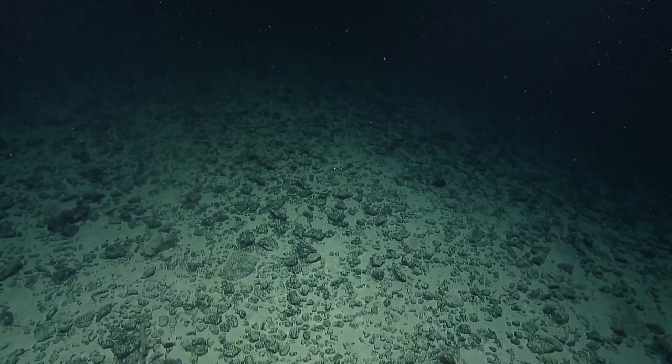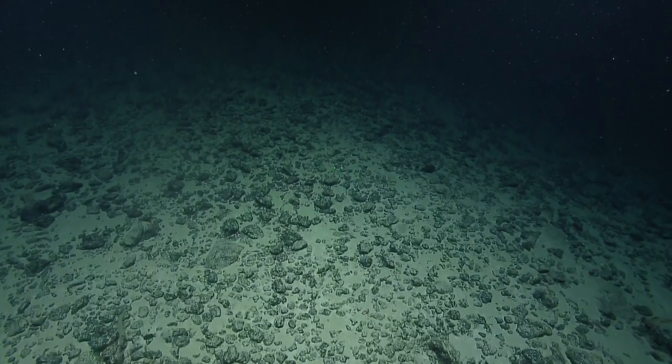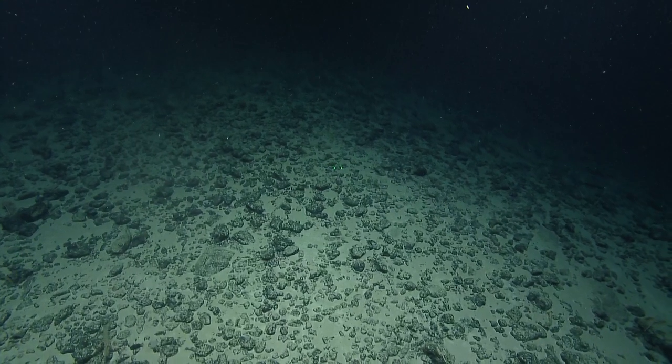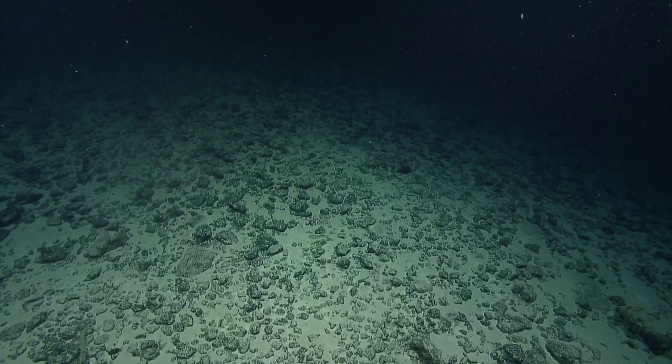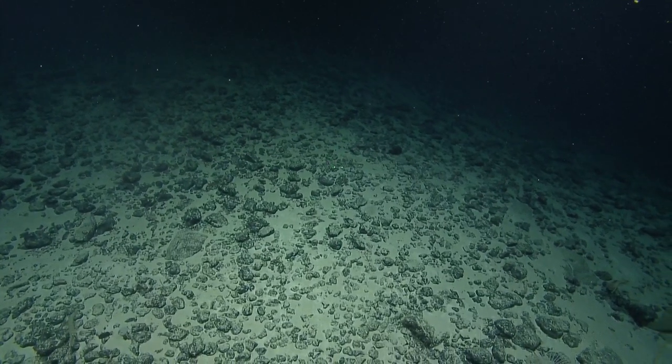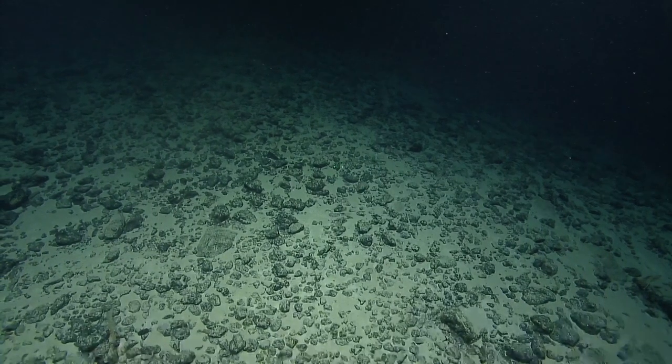A good penny anemone would be happy too. That's the same type as the one that we collected the other day, and that one held up really well when we had it in the lab. So those ones are pretty good.